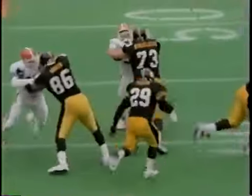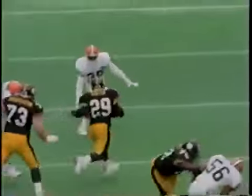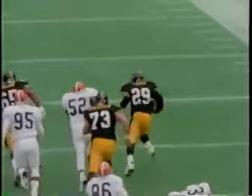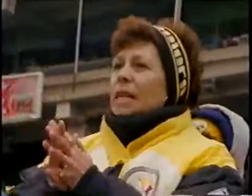Go, baby! Go, baby! Foster waits and breaks up over the 40. 45, first down to the 50, 45, 40. He's got the Steeler first down. Give it to John L.